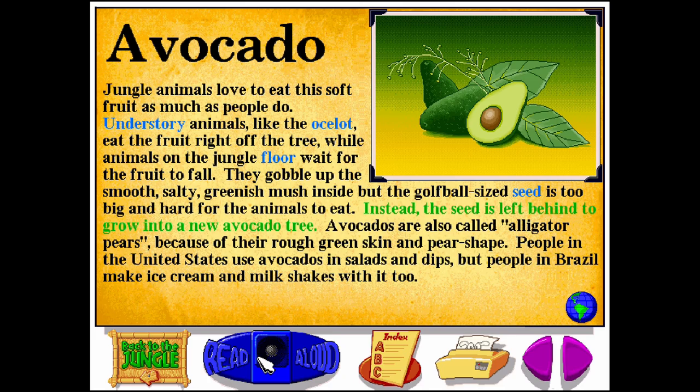Avocados are also called alligator pears because of their rough green skin and pear shape. People in the United States use avocados in salads and dips, but people in Brazil make ice cream and milkshakes with it too.